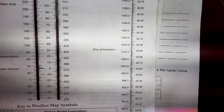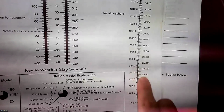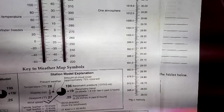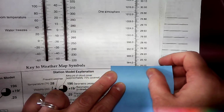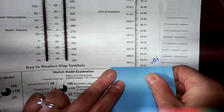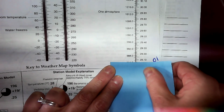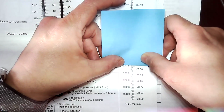Where's 29.06? Right there. It is down there. Here's 29 right here, and there's 29.10. So where's 29.06? Down 4. Okay, so there's 29. What are the little lines going up by? If you did not notice, they're going up by 0.01. So there's 29, 29.01, 02, 03, 04, 05. 29.06 is right there.